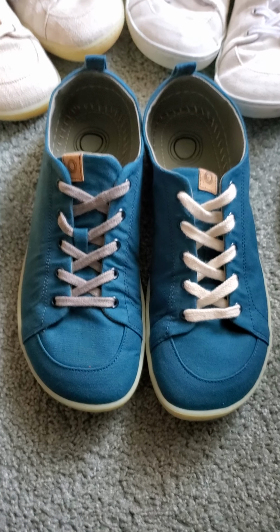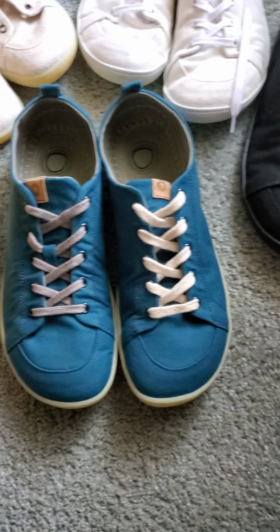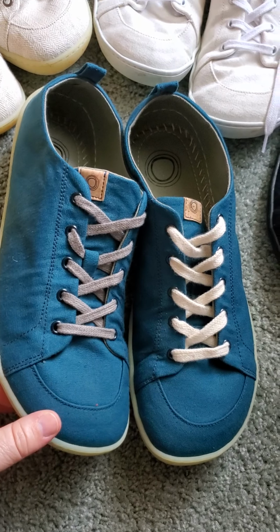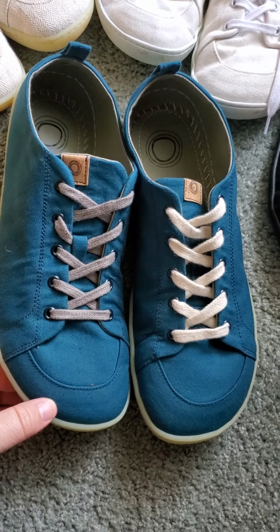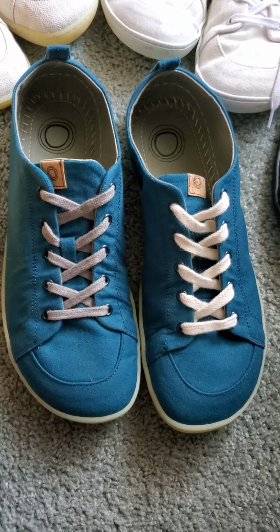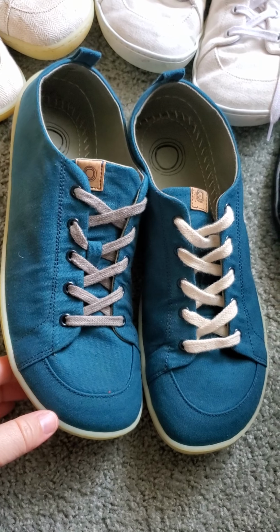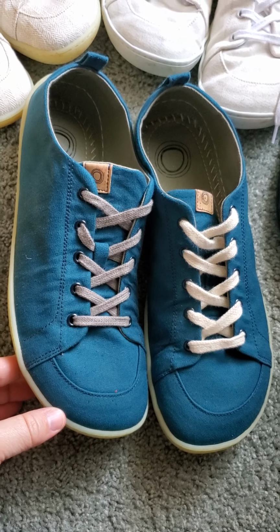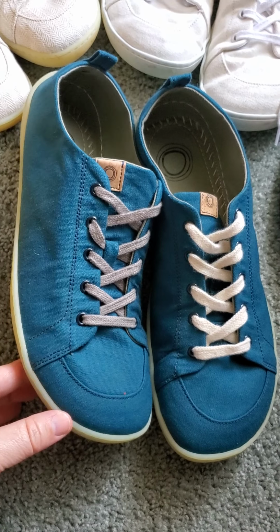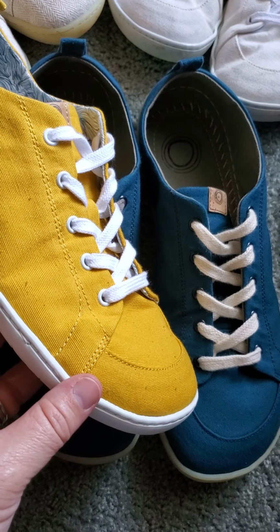This is one of the newest pairs I've gotten. I kind of have several. This is the Storm, and it's part of their new sustainable line. I think everything that Mukishoes does is focus on sustainability, but this is a new line where they've found a source of excess, unused textile material, and they're using it for their shoes for the Storm, for sole.